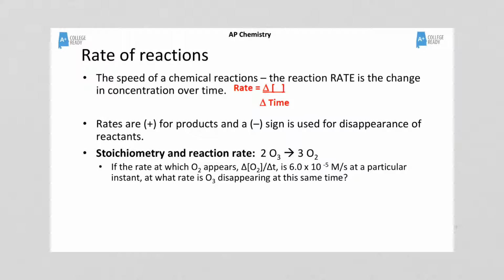Rates are represented as positive. They're called the rates of appearance for products because products are being formed, they're showing up. And a negative sign is used for the rate of disappearance of a reactant, because if you think about anything that's delta, it's final minus initial.